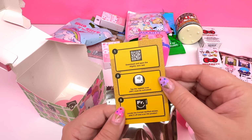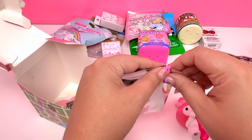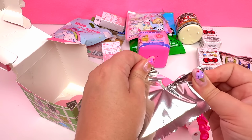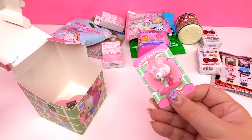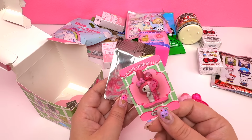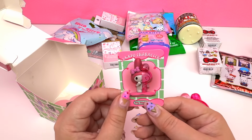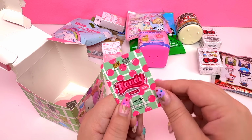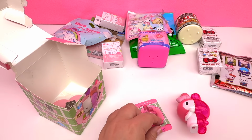Okay, it says something about downloading the app. Okay, we have another package right here. So let's go ahead and open this as well. Let's see here. Oh my goodness. So I love that they did this. They actually put this so you wouldn't know who you got. I love that detail. Like I said, I love to be surprised. So I love that they did that.